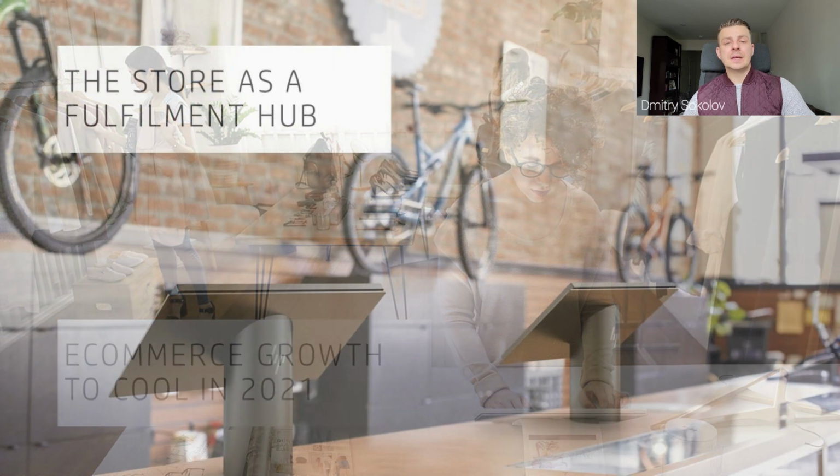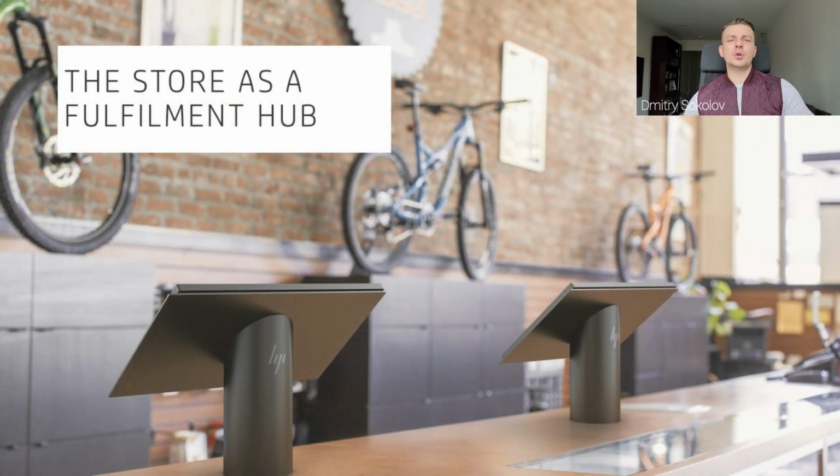In fact, in the midst of all of the in-person closures, COVID-19 is actually demonstrating the importance of the physical store by highlighting its role in bringing inventory closer to the end customer. During all the period of lockdowns, from-store fulfillment, so buy online, pick up in store, or buy online, ship from store, drove 1/3 of e-commerce growth.